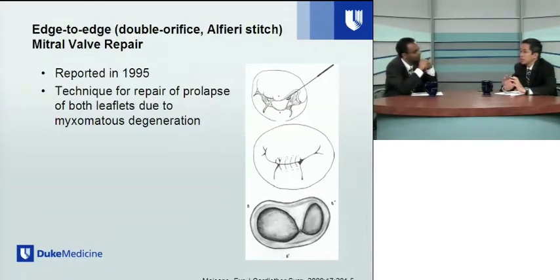This was initially described as a very quick bailout technique in more complicated cardiac surgery where there may be regurgitation. And it was initially described for bileaflet prolapse, which is a very complex repair, but this would actually be a standalone procedure for patients with bileaflet prolapse.